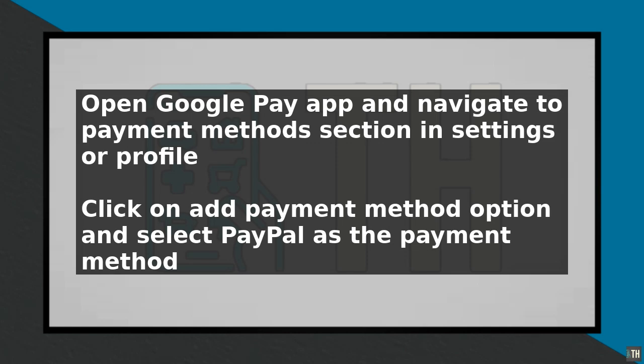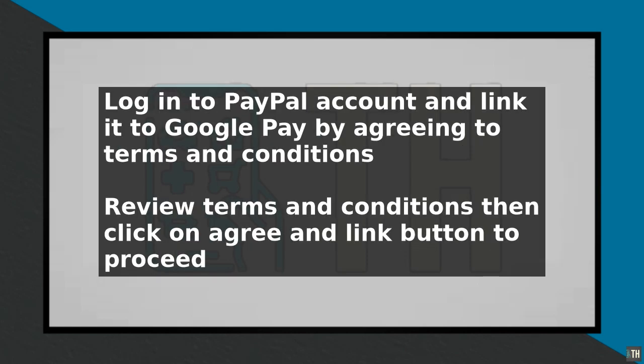Once your PayPal account is linked to Google Pay, you will be able to add your PayPal credit as a payment method. To do this, go back to the Payment Methods section in Google Pay and select PayPal credit as the payment method you want to use. You will then be prompted to enter the required information, such as your PayPal credit account details and billing address. Enter the information carefully and click on the Save button to add PayPal credit as a payment method.